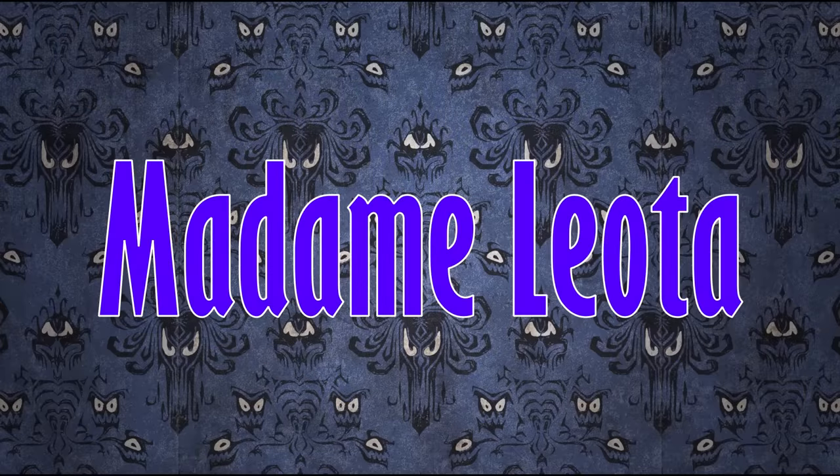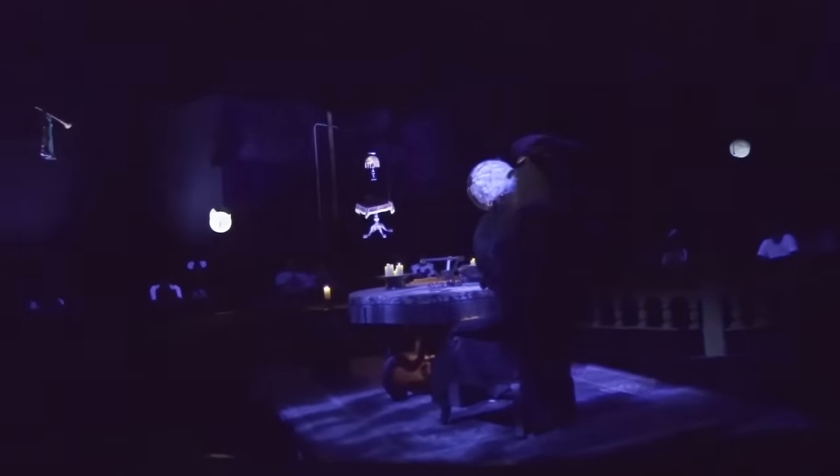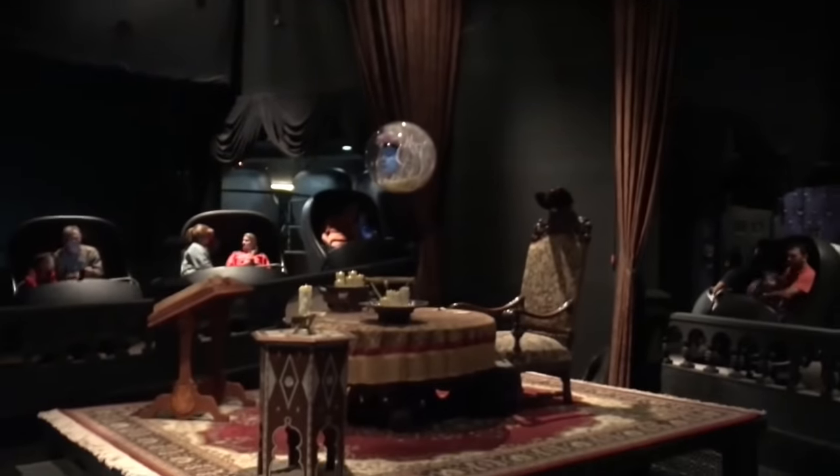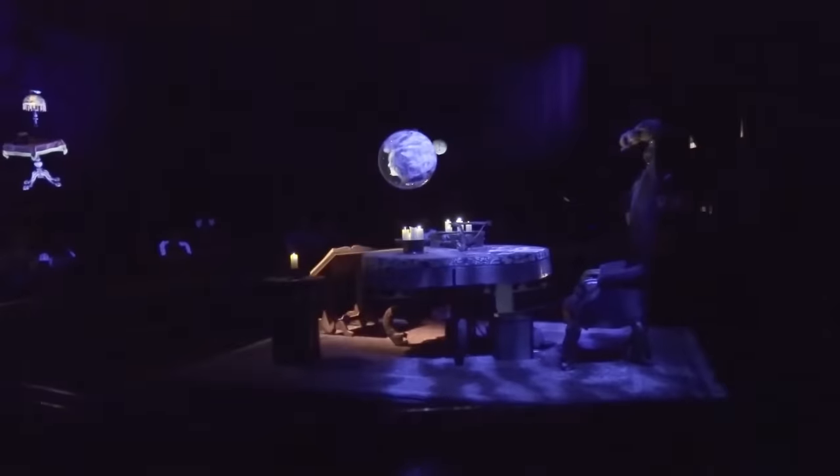As we move along our route, the next iconic effect is Madame Leota herself. She involves a small digital projector aimed at a thin mold of a human face. This hollow bust inside of a crystal ball is sent floating around the room via three cables attached to three motors that carefully control the position of the ball. In the early decades of the Haunted Mansion, Madame Leota was table-bound to hide a large projector, but thanks to technological advancements, Disney was able to send her flying in 2007.